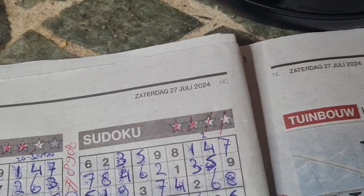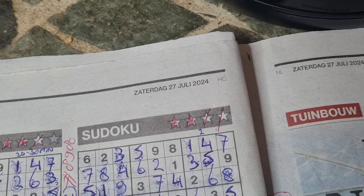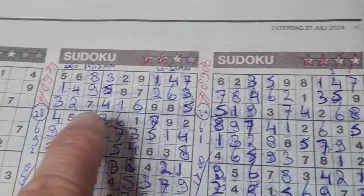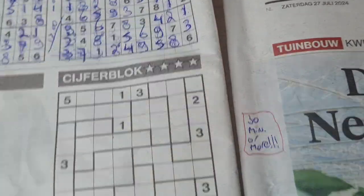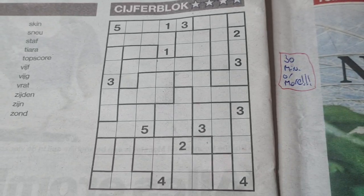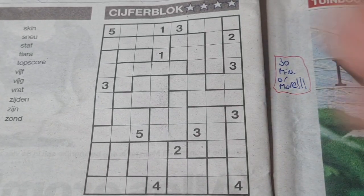In this edition of the weekend edition, Saturday, Sunday, it's actually Sunday today, July the 28th, 2024. And I've already solved three puzzles: the 3 stars, the 4 star Sudoku, and the binary. So the last puzzle is a 4 stars jigsaw Sudoku, and this will be number 8982.